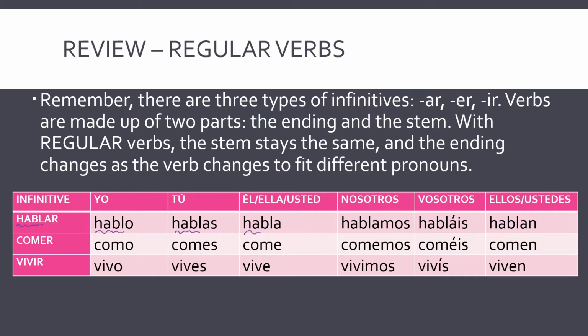Hablo, hablas, habla, hablamos, habláis, and hablan. Okay, in comer, the stem is com, and that part stays the same in como, comes, come, comemos, coméis, and comen. And in vivir, the stem is viv, and you can see how it stays the same in each form. Okay, so you got the stem and the endings. Now, in a stem changing verb, as you might have guessed, the stem changes as well as the endings. Okay, so we're going to use the same endings, but the stem will also get a change.